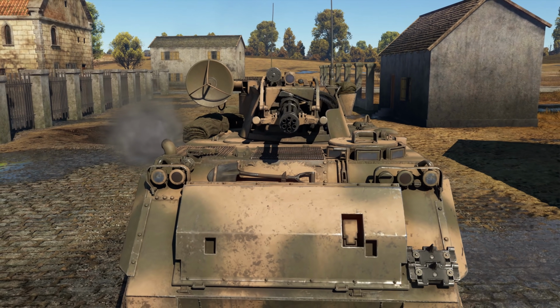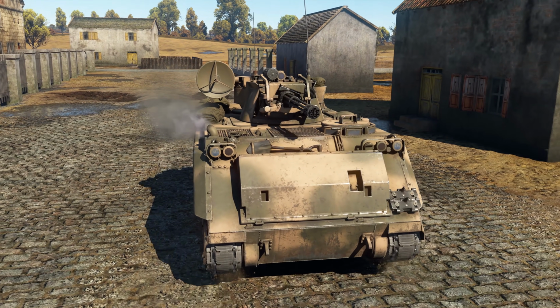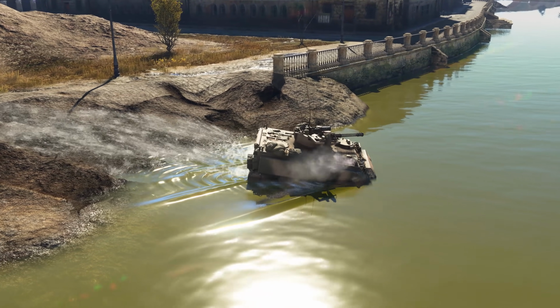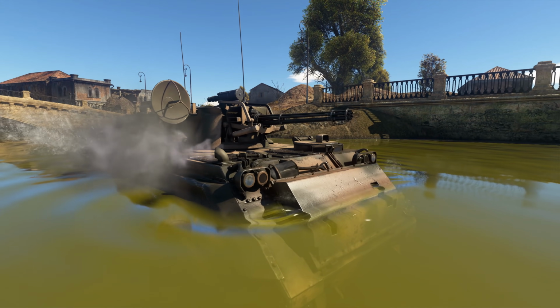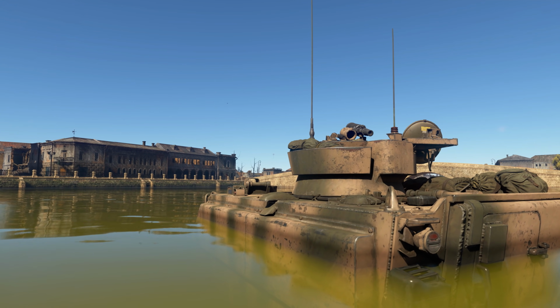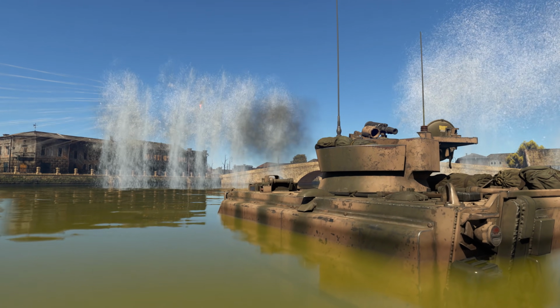The M163, the only SPAAG with swimming capabilities in the game. We're not really sure why the designing team behind the project wanted it to swim, but they probably had their reasons. We'll only say this: you probably didn't know that, but the Great Vulcan is also amphibious. That's it.